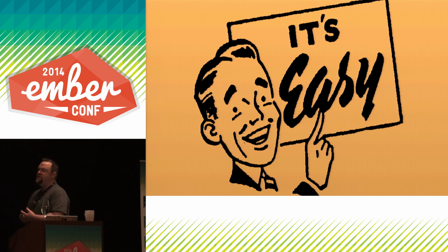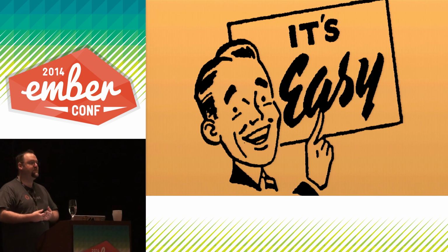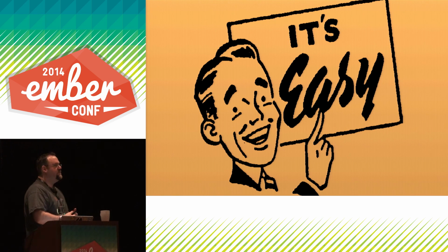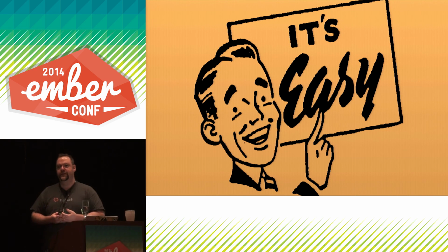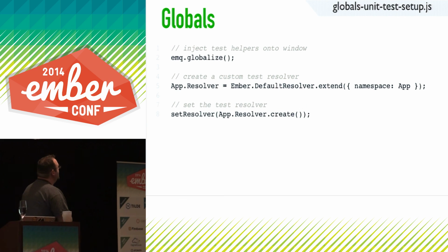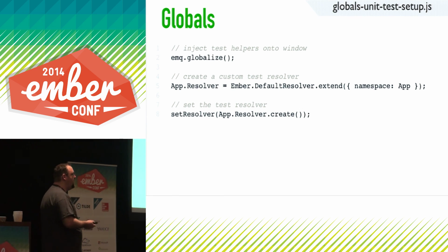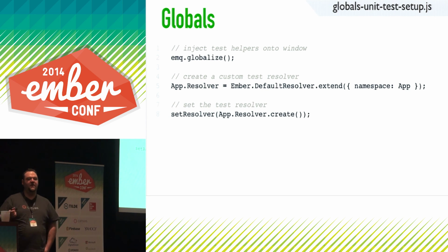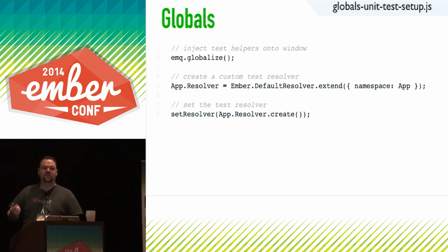So every example that I'm going to show you, there's going to be a JS bin. And I didn't want to BS you guys. So every single JS bin you see is a functional version of a unit test that you can run right now. Okay? So let's first talk about setup. Setup for globals is easy. When you include EmberQ unit, it gives you a global object called EMQ. And EMQ has a function called globalize. And it'll take all of those helpers and put them onto the window scope.